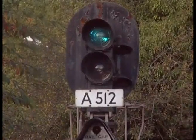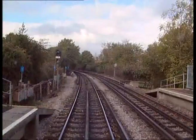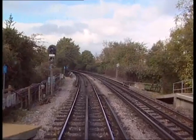The station starter is A512. Drivers should be aware that during periods of sunshine, you may have poor visibility in the monitors. If this is so, then please get assistance.